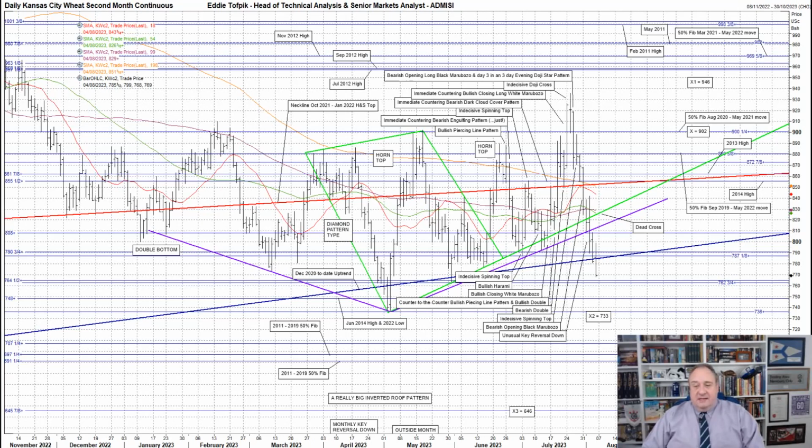But back to last Wednesday's action, it also punched down through and closed below the bright green trendline extension to the diamond pattern, currently 825, as well as the purple uptrend, currently 813, of what I had highlighted in recent weeks was of a really big inverted roof pattern, sometimes called a half diamond pattern, formed from the start of this year up to this week. Things did not stop there, as by yesterday prices had dropped down through and closed below the optimized dark blue December 2020 to date uptrend, currently at 785.